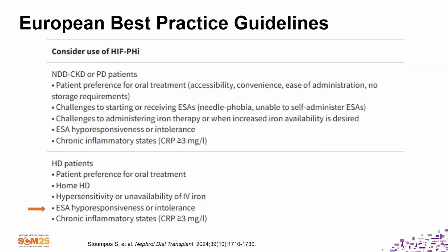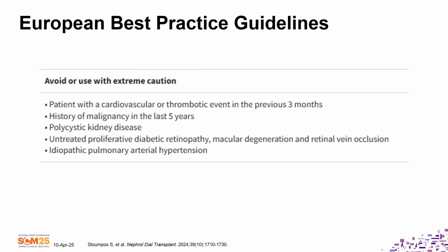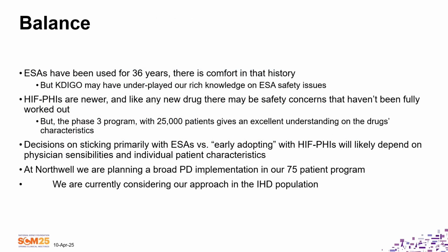The European best practice guidelines are a little bit more promotive of HIF-PHIs. In peritoneal dialysis patients, they recommend the use of the agents to avoid needle sticks. And for hemodialysis patients, again, focusing on ESA hyporesponse, where they do recommend use, they do recommend caution in certain populations, like people that have retinopathy, that's active retinopathy. We'll come back to that, but also people with polycystic kidney disease, and we will come back to that as well. So I would say, look, ESAs have been around for 35 years, and we're all different. If you're a person that wants to wait on new drugs and understand them better, you like the fact that ESAs have been out there for a long time.